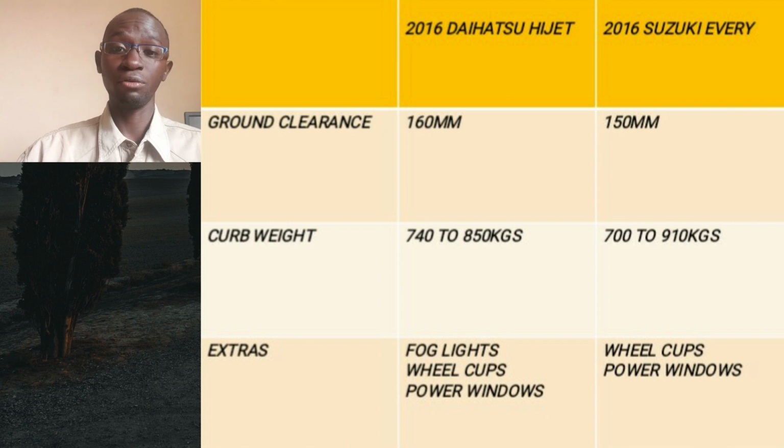They are very simple vehicles which are meant for business. That said, there are other variants, especially the turbocharged ones, that are slightly well kitted. They come with more comfortable seats, alloy wheels, automatic AC, and even steering mounted audio controls. Those ones are suited for transporting people.